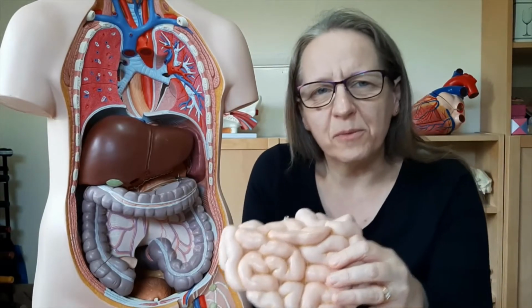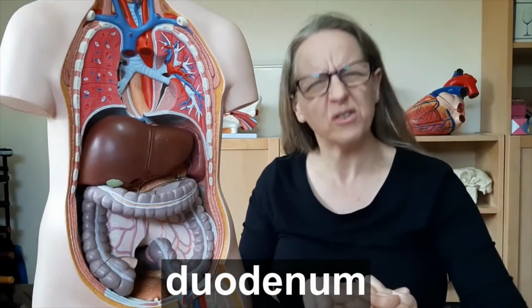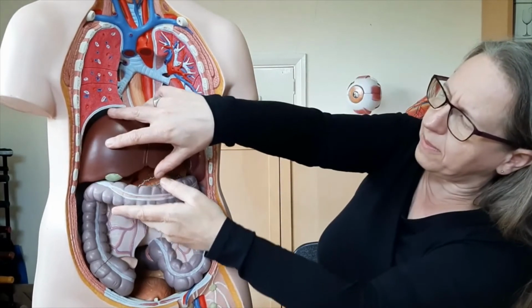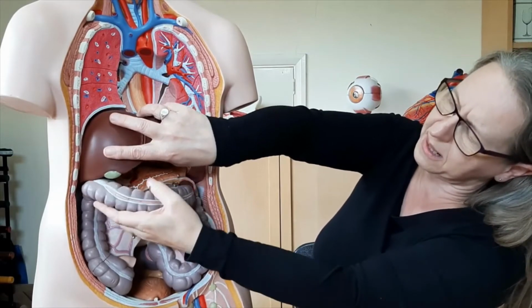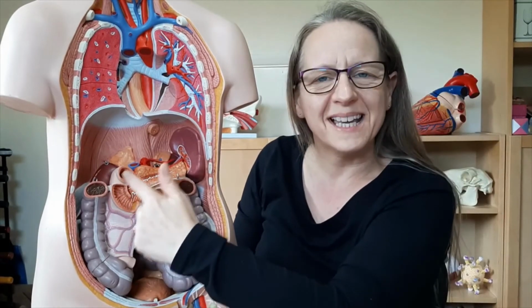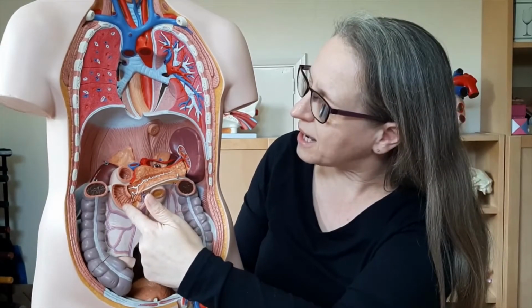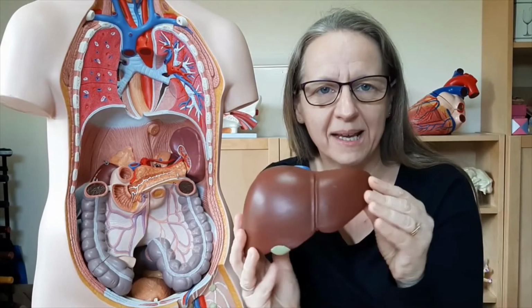The very top of the small intestine is called the duodenum. The duodenum. Lots of new words in this session, haven't I? And the duodenum, I'm just going to move this piece out of the way. Oh. Sorry, Nick. I'd never be a surgeon, would I? There we go. The top of the small intestine here, the duodenum, is where a lot happens in a small space of time.